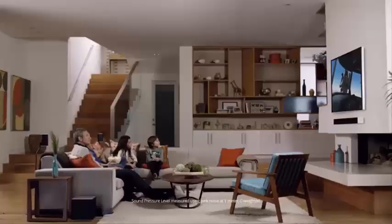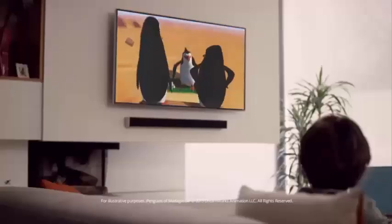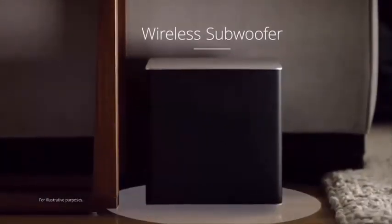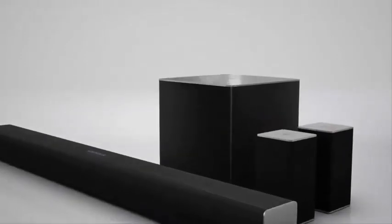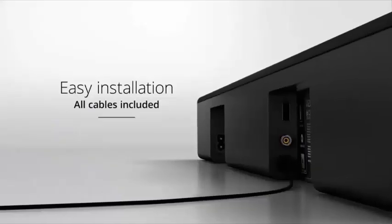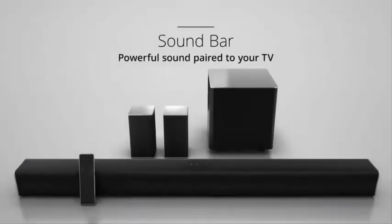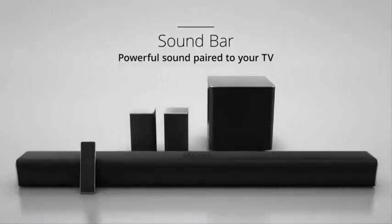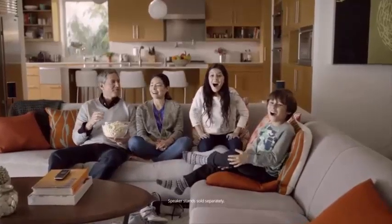We power them to produce crystal clear audio with enhanced volumes that reach near rock concert level, all the way down to the floor-shaking lows of the biggest thunderous explosions. And of course, we designed each soundbar model to be smart, simple, and easy to set up, with all the hardware and cables you need to go from box to performance in time for the show to start. Soundbars and sound stands by Vizio. Turn your TV into a home theater experience.